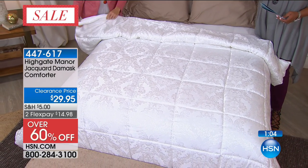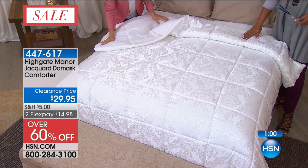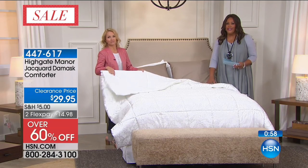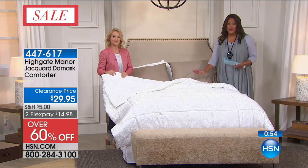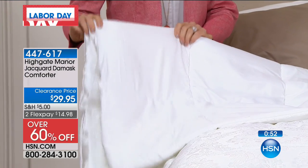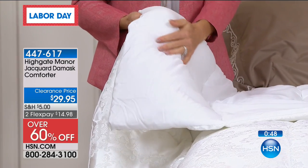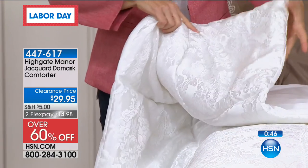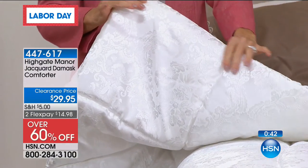And you know what? It's time again. This would be a perfect gift. When you don't know what to get somebody, how do you go wrong with a crisp, white, elegant comforter that you don't even have to put in a duvet because it's so beautiful. It stands alone. Its exquisite details, this embroidery is just fantastic. And on clearance with 60% off, you get this home for two flex pays of $14.98.